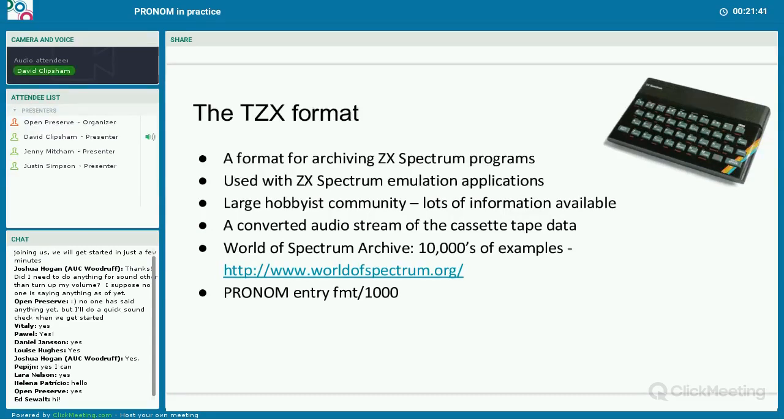There are tens of thousands of these out there. The World of Spectrum is a very good digital archive which has lots and lots of these things. It also now has a PRONOM entry. I've given it the PUID of fmt/1000. You can go and look at that, see what it's doing.